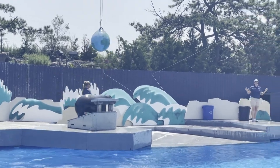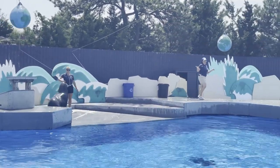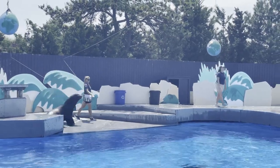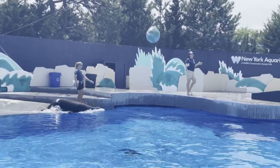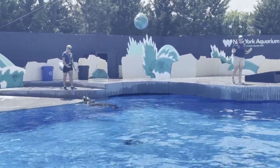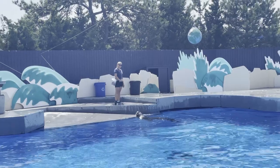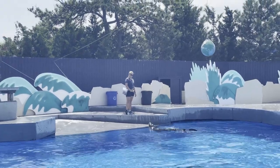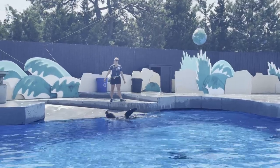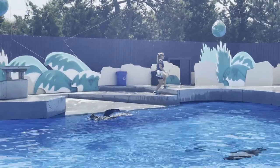Was born in the Bronx Zoo, which makes him a native New Yorker. So fish and fun are clearly easy to come by here in the aquarium. But out in the wild, it can be a little bit different. In the ocean, sea lions have to catch their own fish. All the while, there's another animal waiting to catch them.